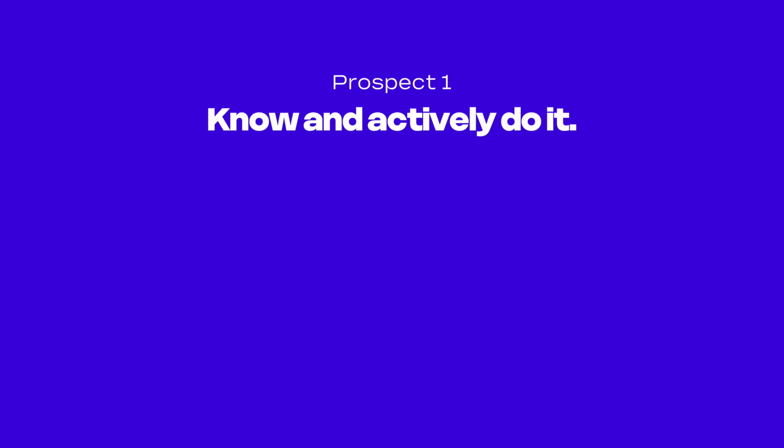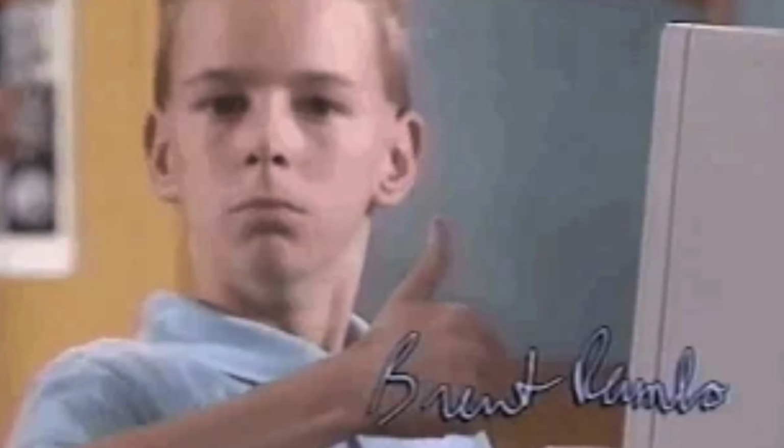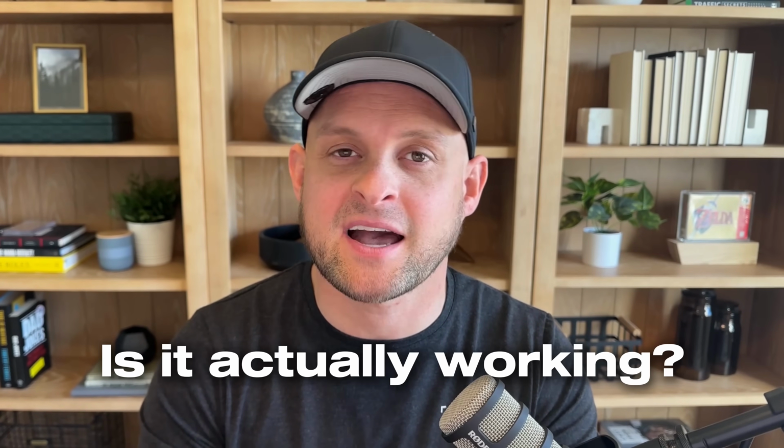So the 3 types of prospects are, number 1, the prospects that understand the importance of SEO and they're already doing it to some degree, whether they're doing it themselves, whether they already have an agency, or maybe their nephew is doing their SEO. But these are great prospects because they already understand the need for it. They already have set aside a budget for it, and so you're just going to have to sell to that need. The other thing that you'll want to figure out with these types of prospects is whether or not what they're doing is actually working.